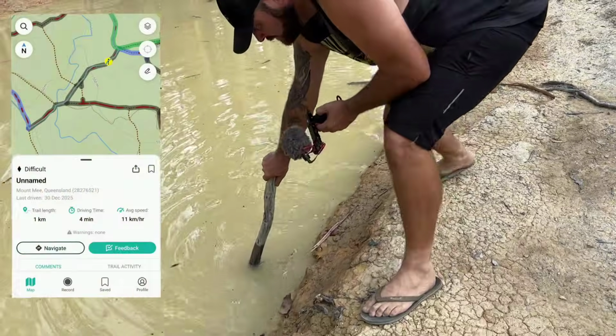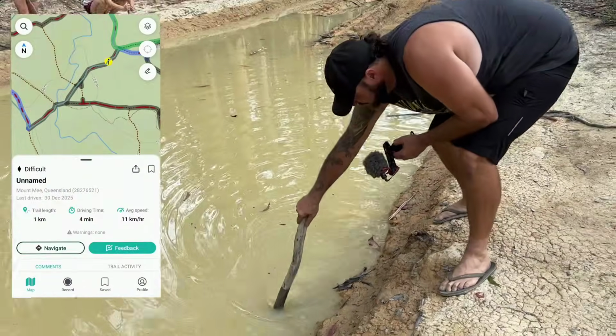But yeah, anyway, we're going to keep going, try and find a lookout. It's a hard, firm base. Now, what does this mean?